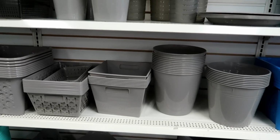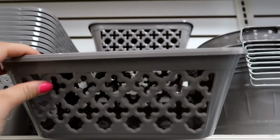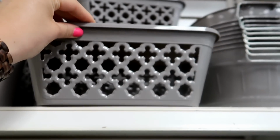Now, speaking of gray, look at these products that are new. I am obsessed, specifically that basket. I absolutely adore it. I thought it was just the cutest thing. I didn't end up getting it, but so cute.